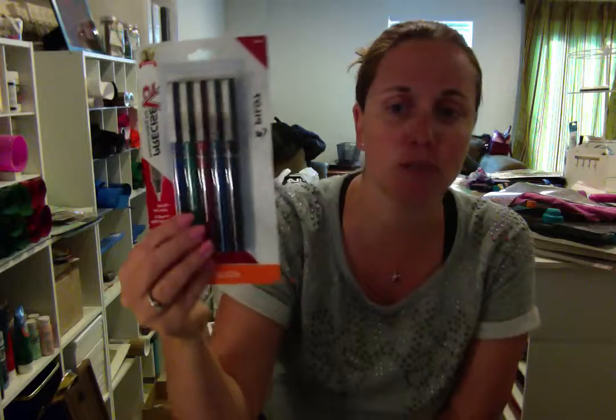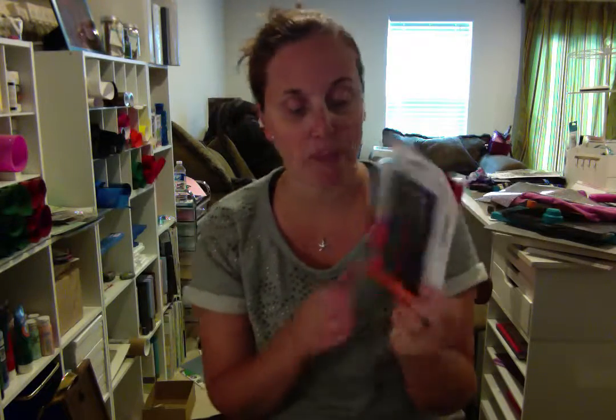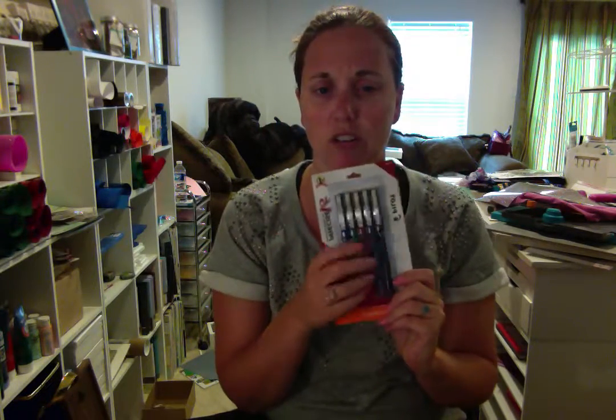So I have a bunch of the black ones, and now the sun is going in, so my lighting is going to be terrible. But it is a purple, green, red, blue, and black pen. These are the extra fine 0.5 millimeter, and I think these were an additional 20% off, so they were like $6 something. So not bad for 1, 2, 3, 4, 5 of these pens. They were really, really nice.